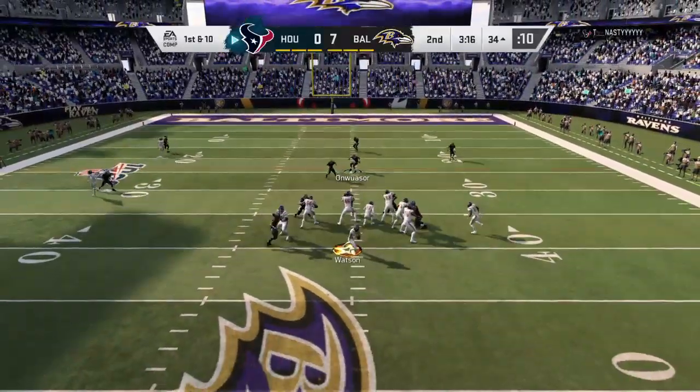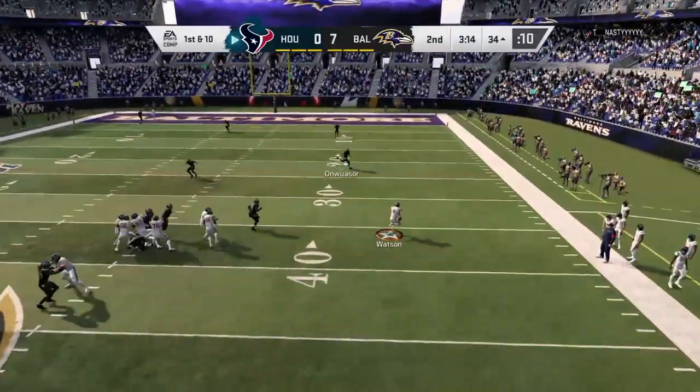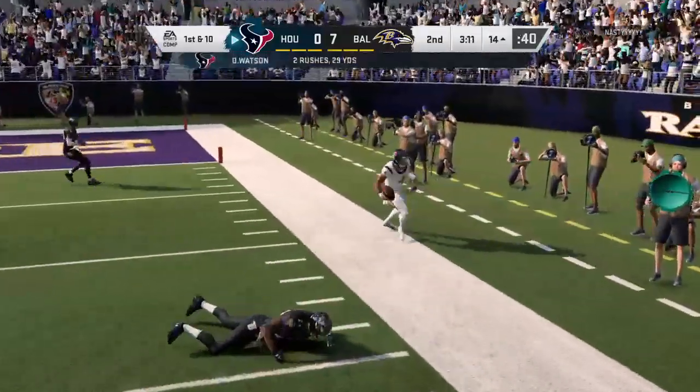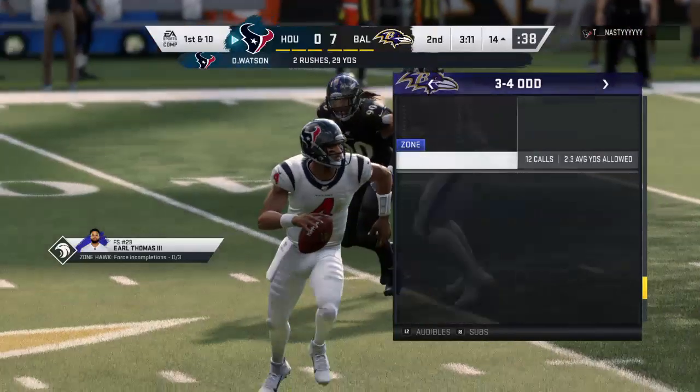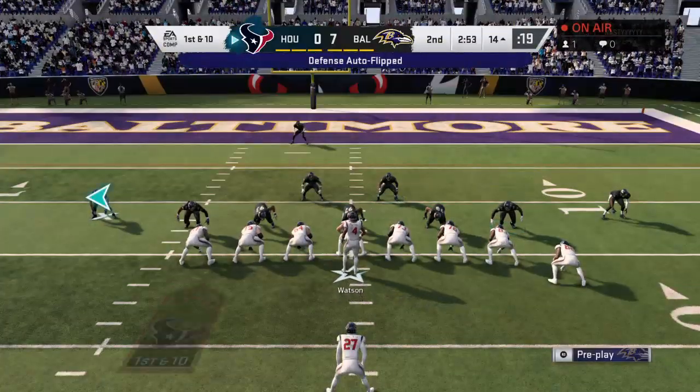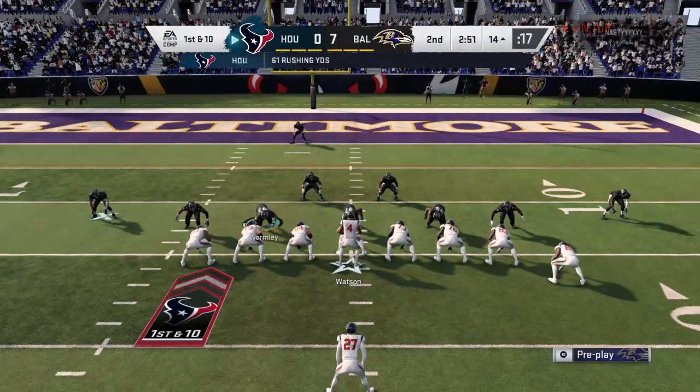To throw is Watson. Escaping the pressure right. He'll get the first down and more inside the 20. And he'll go out of bounds inside the 15-yard line. Another strong gain on the last two plays. They've moved it a combined 33 yards.